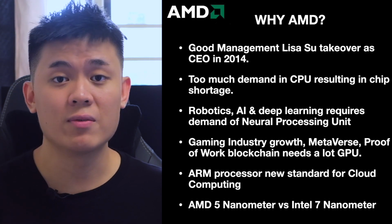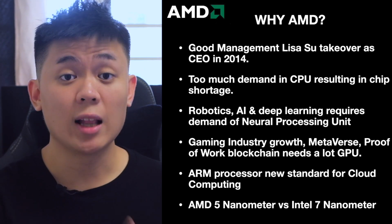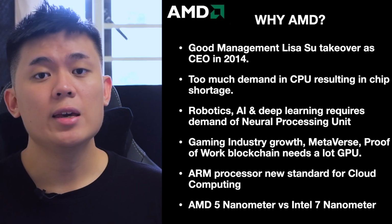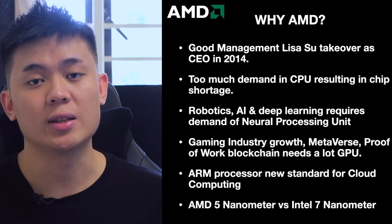There is also metaverse, proof of work blockchain, requires a lot of GPU as well. Everything is moving towards cloud computing, and ARM processors is likely going to be the new standard for cloud computing. AMD have the facilities to produce 5nm chip, while Intel is still stuck with producing the 7nm chip.